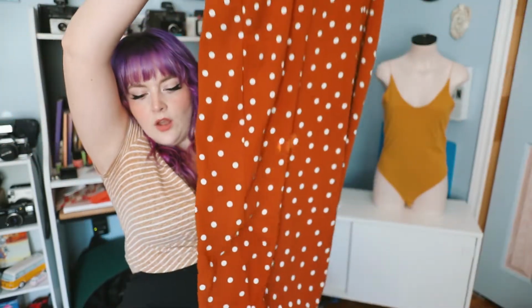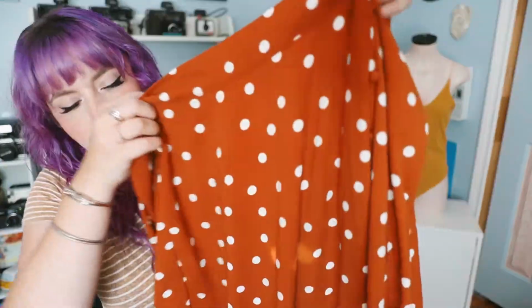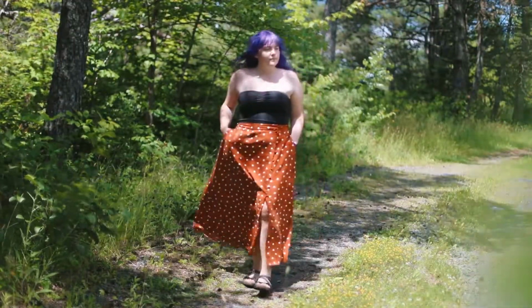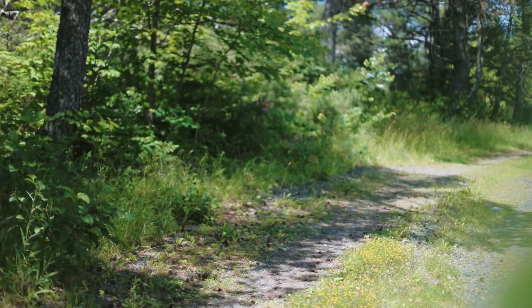And now we are on to the last couple of things, I think. This is probably one of my most worn things. I've worn a lot of these, a lot. I got this long brown maxi skirt with polka dots on it. The side is button up and there's a little tiny slit at the bottom, and it's really comfortable, perfect for taking into fall. It's the perfect color, wear it with a nice little sweater or something.